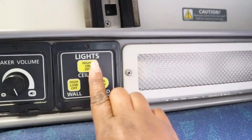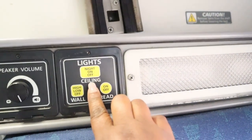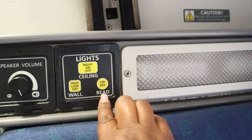We do have light controls here. We have the ceiling lights here. We have the wall lights, and then we have the reading lights.